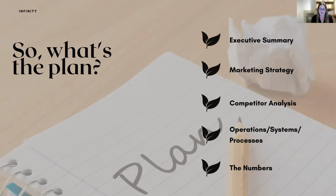There are a huge amount of things that you could include in a business plan, but I think if you focus on these 5 areas, if you make sure these 5 areas are covered well, that's the bones of your business. These 5 areas are an executive summary, a marketing strategy, a competitor analysis, something around the operations and processes in your business, and your numbers. And what do I mean by those things?